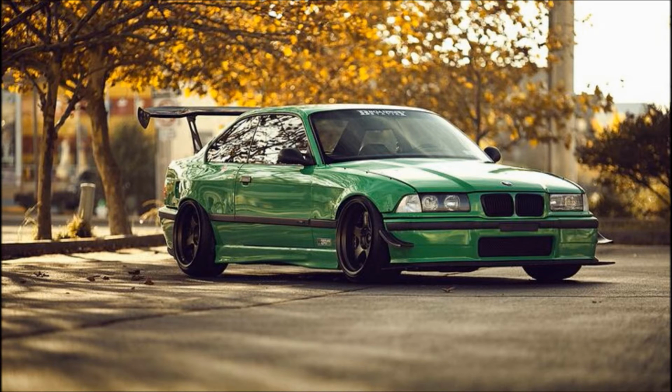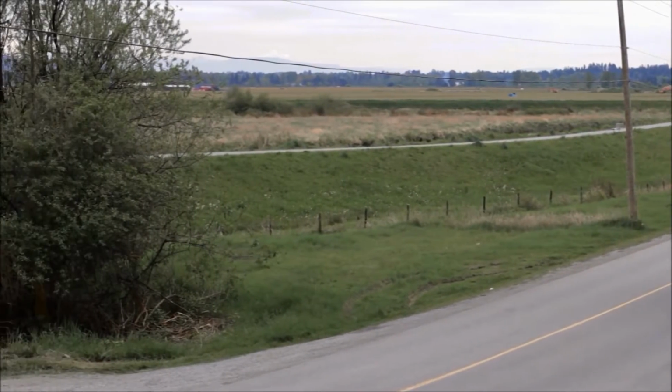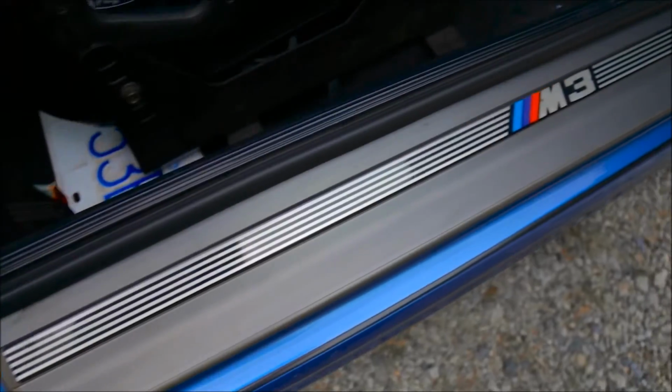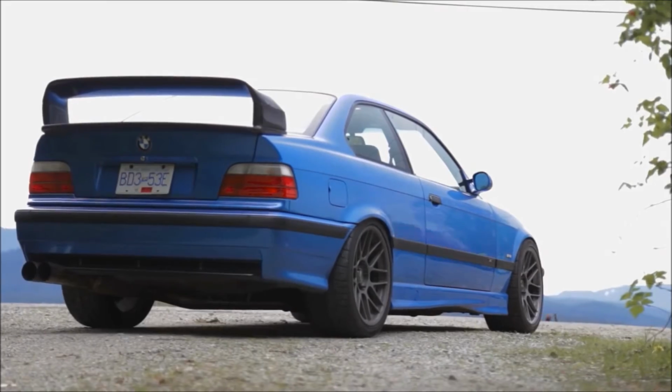I saw somebody get one for $1,008. Now, I know it did have some problems, but it could be fixed. And the first E36 M3 that was imported back to the US was actually the 1995 model, and that one had about 240 horsepower, and it produced about 225 pound-feet of torque.